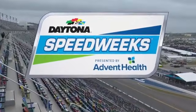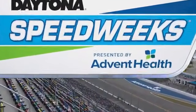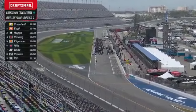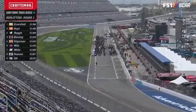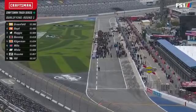And we welcome you back to Speed Weeks presented by Advent Health. 9 drivers have gone so far as Truck Series qualifying continues. All 38 drivers will take a lap around in round 1. The 10 fastest will go to round 2.